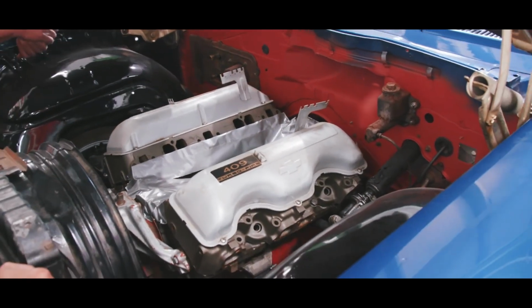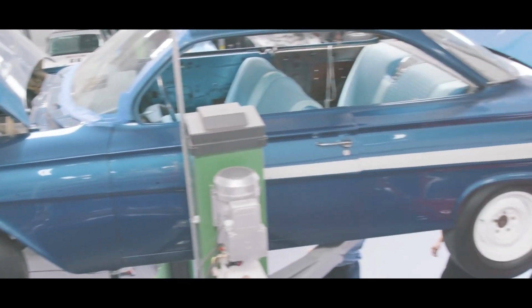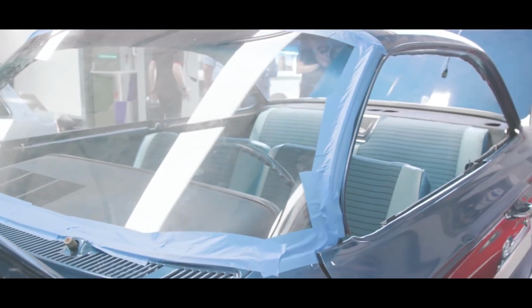But what's been incredible is how helpful everyone's been in America. There's some really great places where you literally just send them an email saying, I need this for a 61 Chevrolet Impala, and they're like, no problem. And they send you an invoice and it gets sent over, and it's here within 10 days. So from that perspective, it's been amazing.